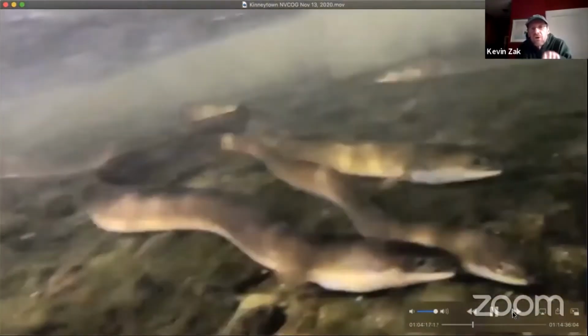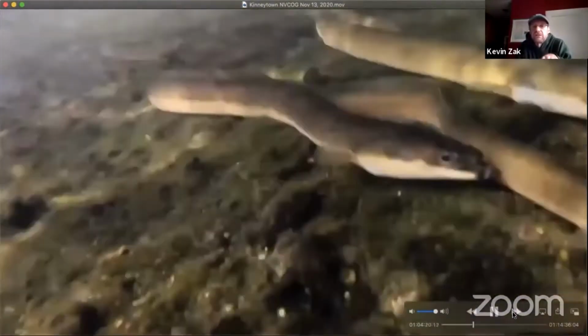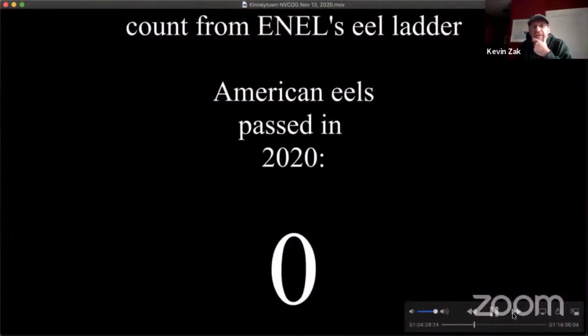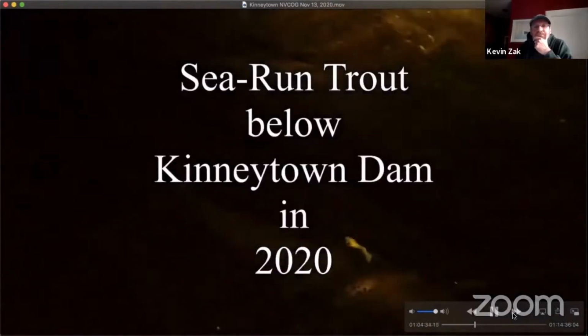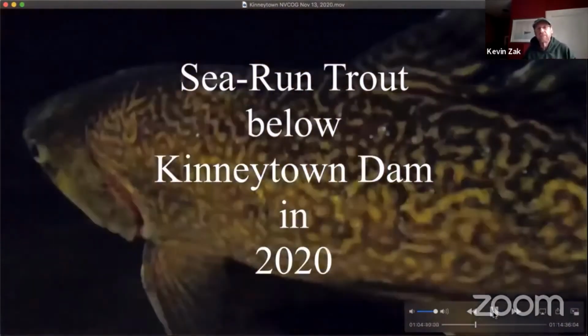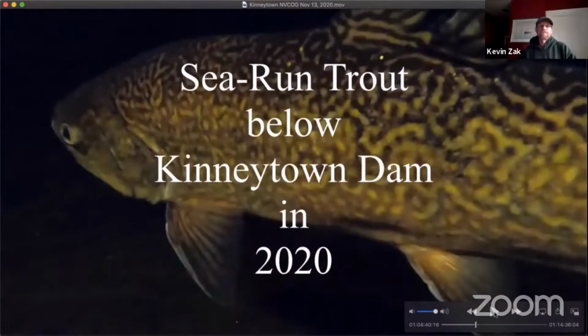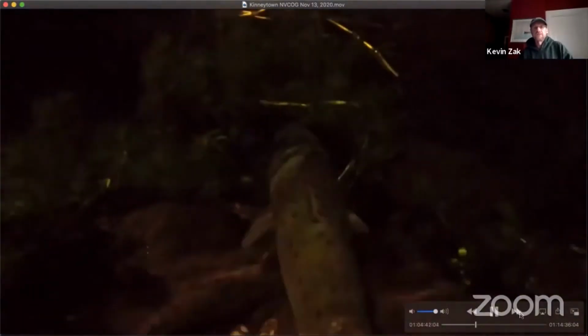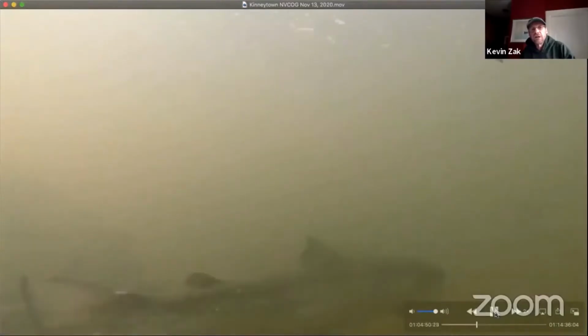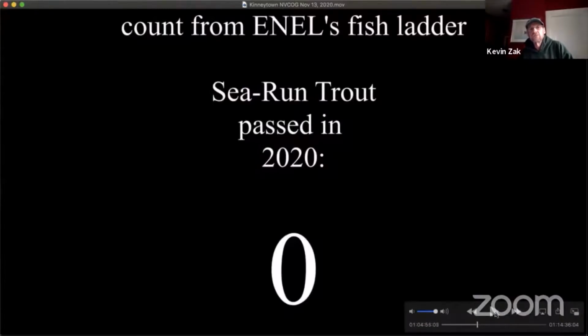This is where all the fish are. That's just one night. This is the base of the dam. No American eels passed up or down in 2020. These are sea-run trout in the same location. They're in pools below that dam. They get stuck there. Go ahead, you can run it. So I separated them by species and the year of 2020. No sea-run trout passed in 2020.